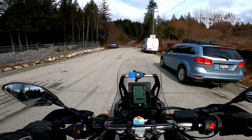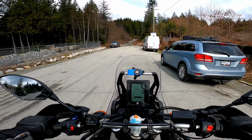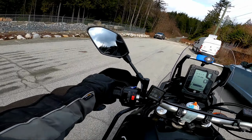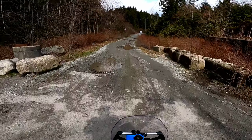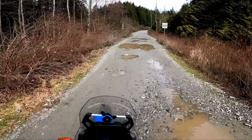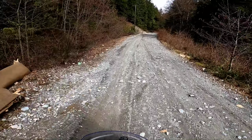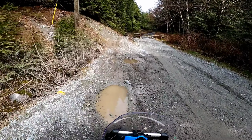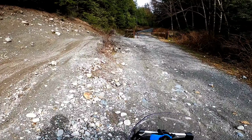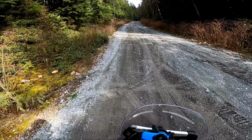Alright, well on Google it shows a gate with concrete blocks. And now there isn't even a gate. So perfect. Well, there's the gate. I can get around that. Barely.